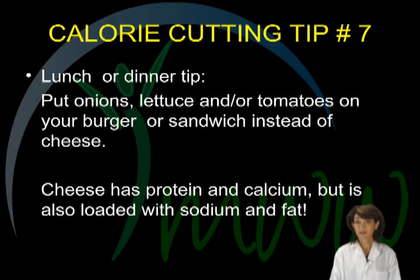Calorie cutting tip number 7. Hold the cheese and load up your burger or sandwich with lettuce, tomatoes, onions, or other vegetables. Adding cheese adds lots of calories, fat, and sodium. While high in calcium and protein, cheese also is a very calorie-dense food and packs on the pounds when used regularly.